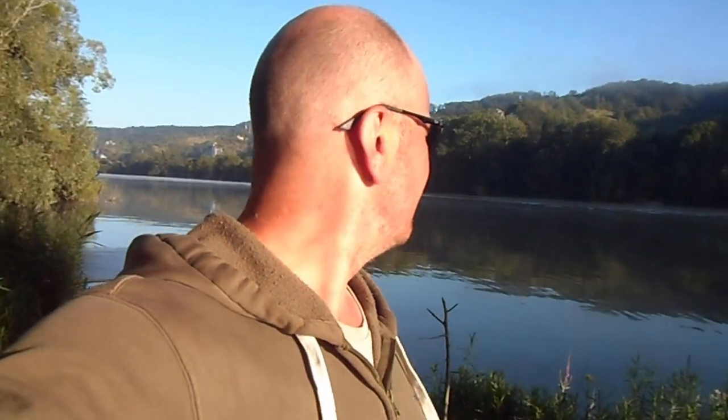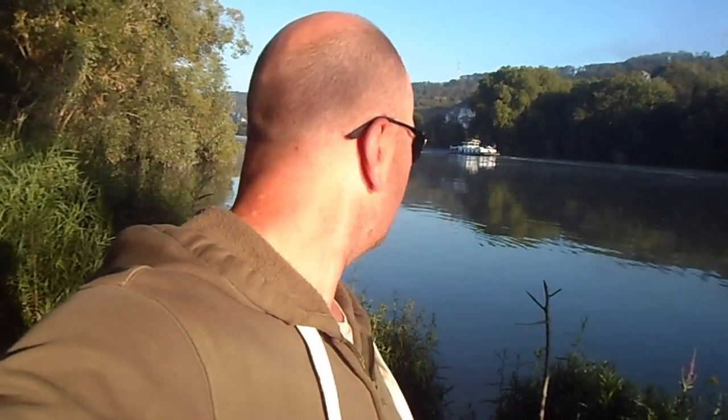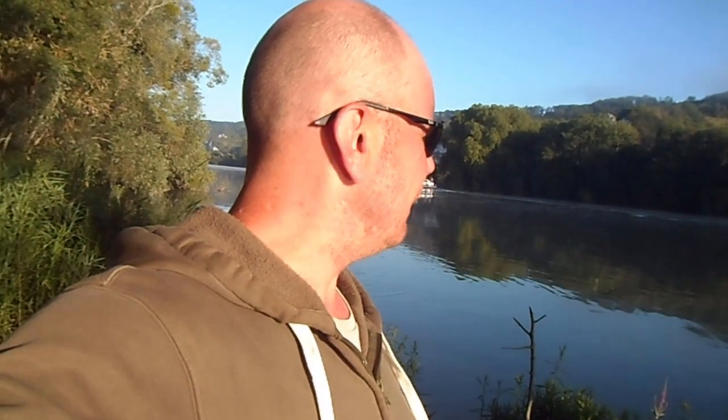It's a tidal stretch. It's below the last weir on the River Seine, so we've got a tide variant here, which makes it a little bit interesting, of about 5 or 6 feet tide variant at the minute. And just thought it'd be a nice way to start the trip.